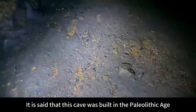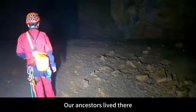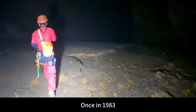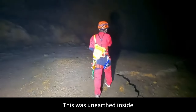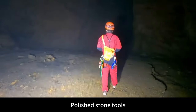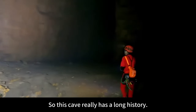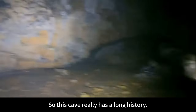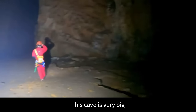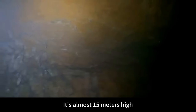It is said that this cave was used in the Paleolithic age. Our ancestors lived there. Once in 1983, this was unearthed inside. Polished stone tools. Remaining ruins. So this cave really has a long history. This cave is very big. Maybe 200 or 300 square meters. It's almost 15 meters high.